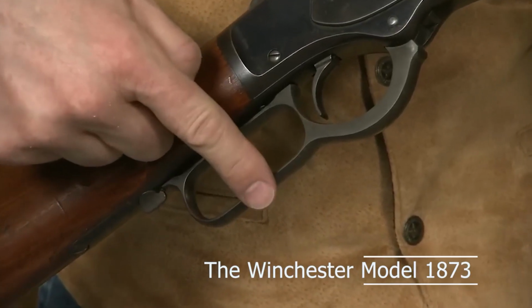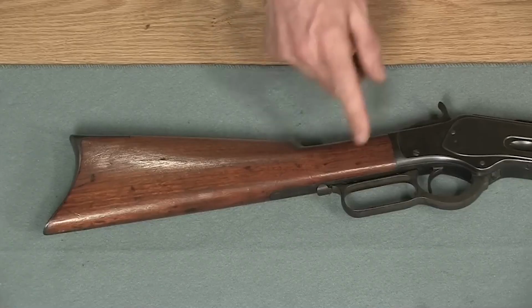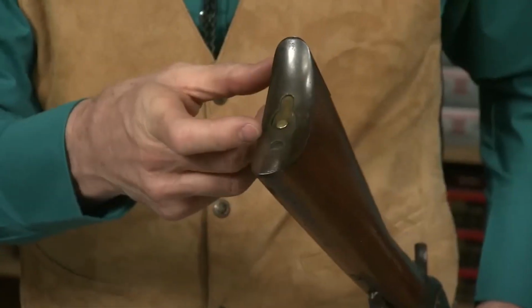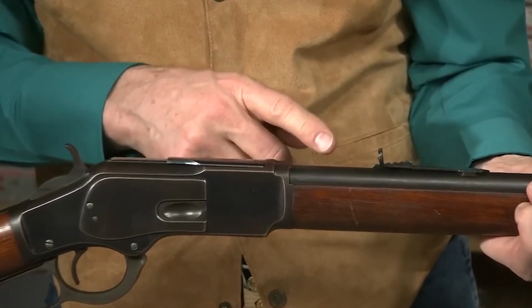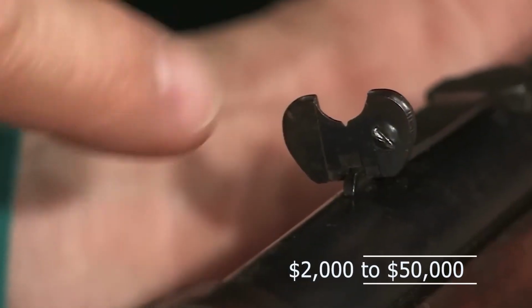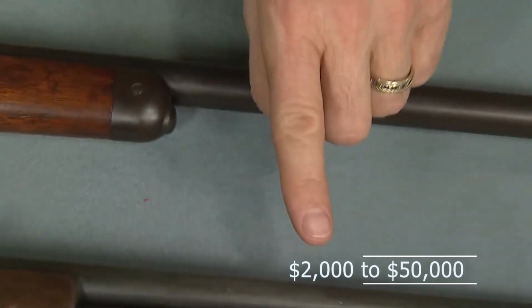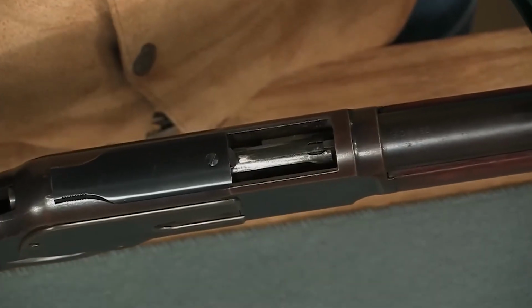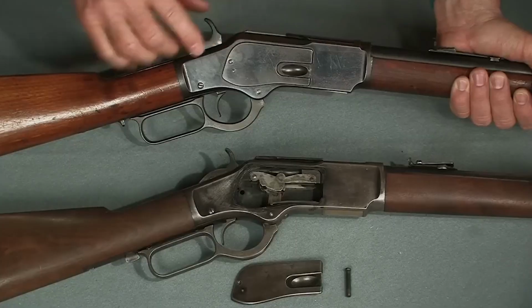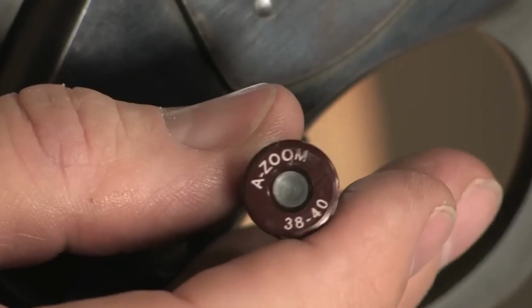The Winchester Model 1873 is a highly collectible firearm, and the value can vary widely depending on its condition, rarity, and provenance. As of 2023, an authentic, well-preserved Winchester Model 1873 rifle can be worth anywhere from $2,000 to $50,000 or more. Depending on the specific model and features, the value of the rifle depends on the condition of the gun, any custom or engraved features, the rarity of the model, and its historical significance. Additionally, the specific chambering and barrel length can also impact the value.